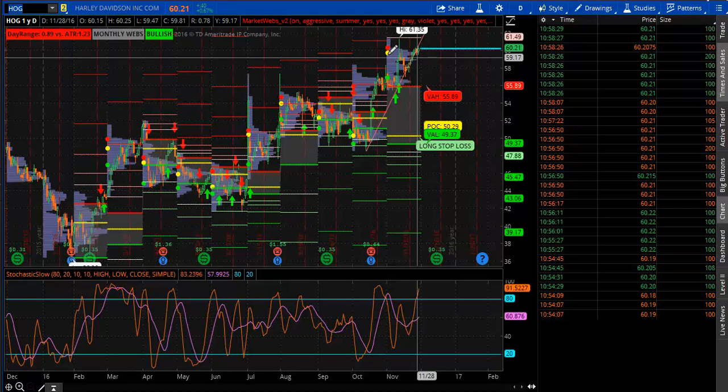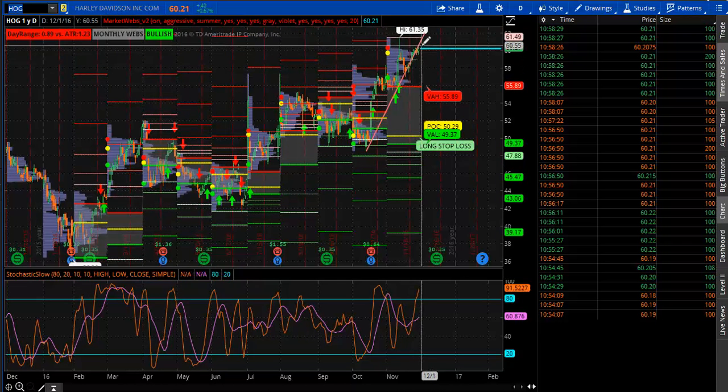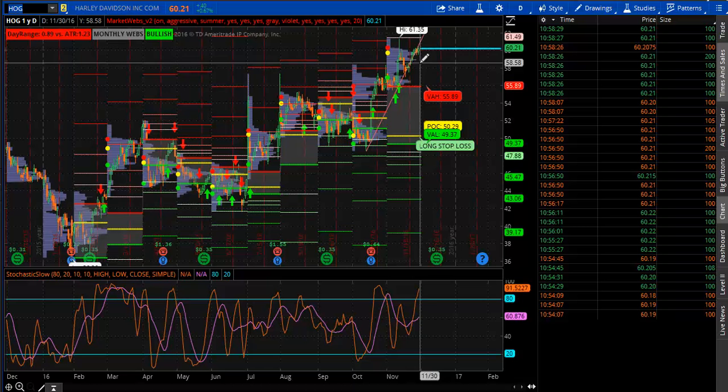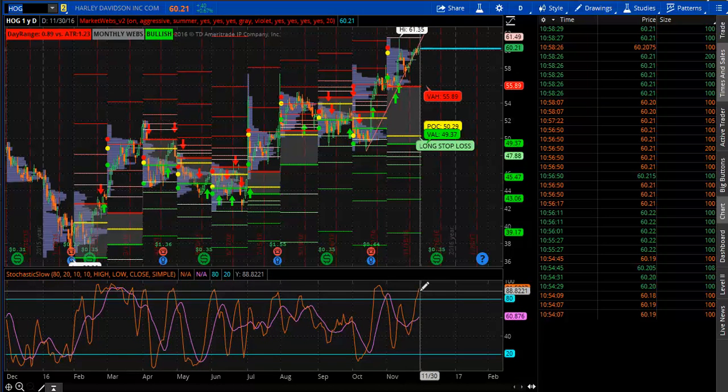The final one I want to talk about is Harley-Davidson, and it's been in this long uptrend for quite some time now, building some value up here at this higher base. Well, as of today, we've crossed below this long-term trend line. We're getting the whole candle away from it, and we are very overbought with the stochastics.